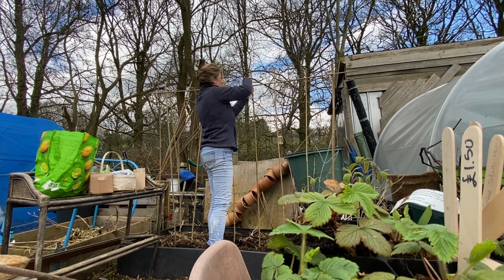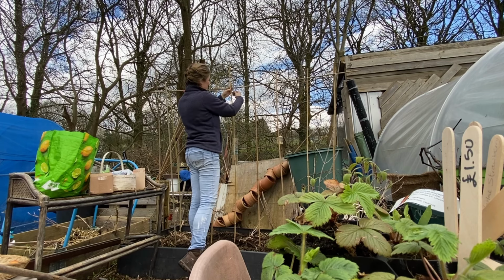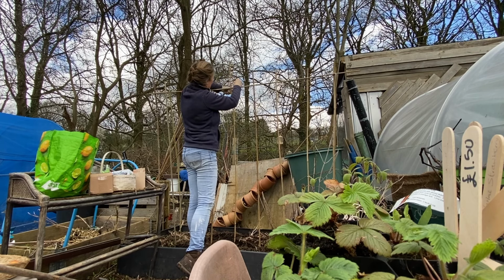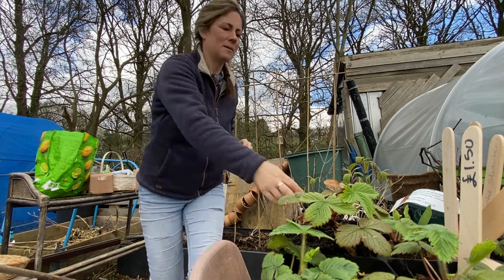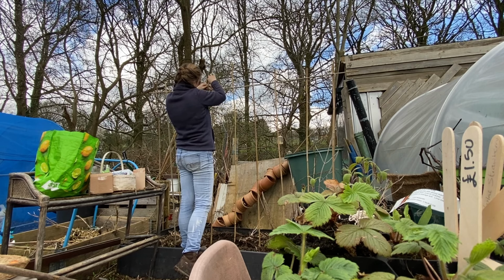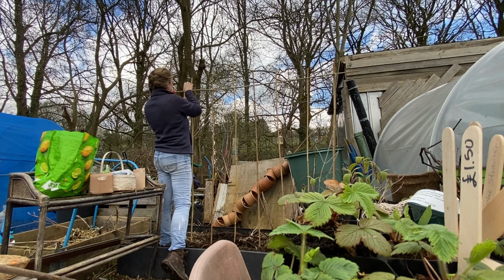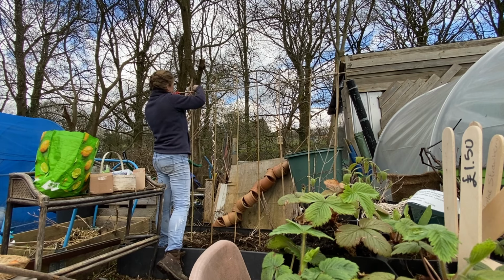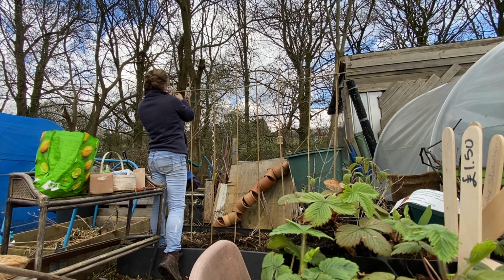I'm only going to be growing them on this one side because they do need a lot of sun. So if I try and grow them in kind of a wigwam shape, the backs wouldn't get really much sun and probably wouldn't grow many beans, and all the leaf would be at the front. So I'm just growing them in this one line to try and avoid that problem. And I'm just tying it all up with some string. And yeah, hopefully this will be a really pretty feature of the plot this year.